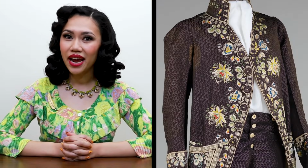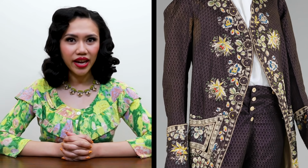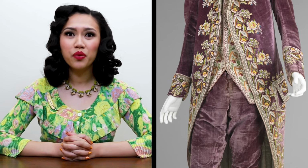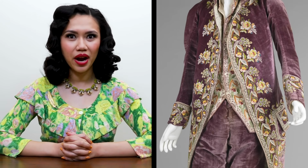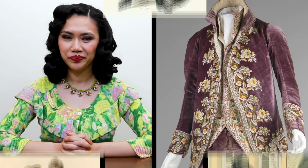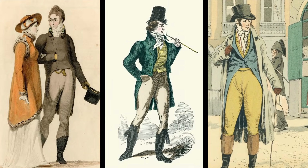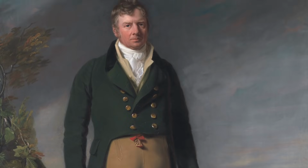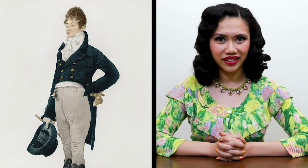Flamboyantly brocaded and embroidered silks, fine laces and bright colors disappeared from men's fashion with a great male renunciation around the turn of the 19th century. English style rose in popularity, which emphasized pastoral country living and skewed towards sportswear. The famed dandy Beau Brummel is often credited as being the arbiter of style in Regency England.